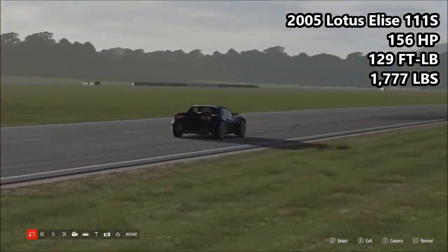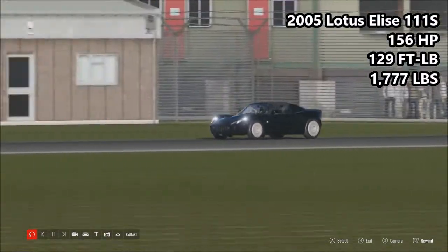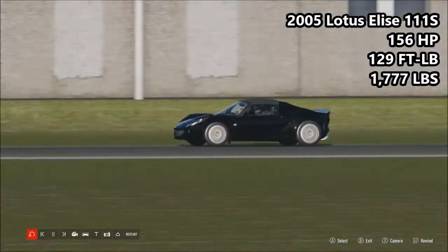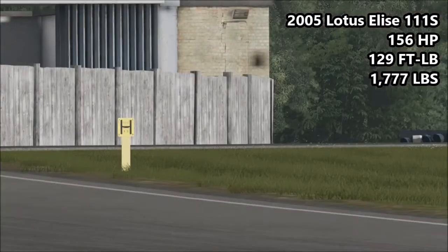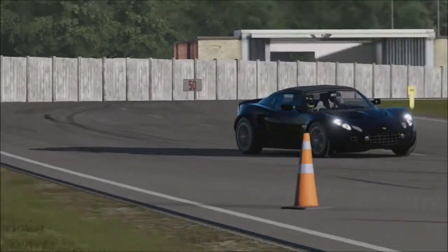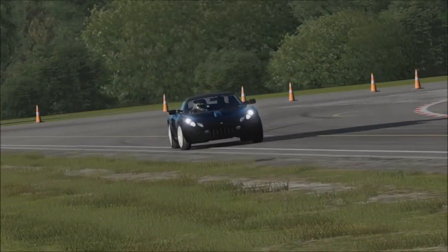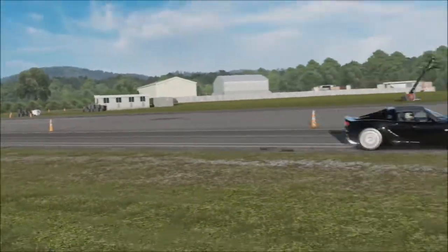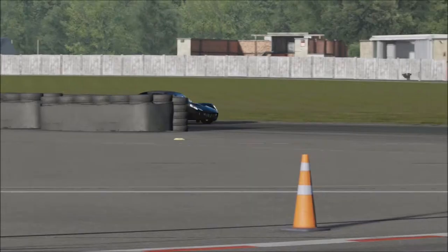Next up, we have the 2005 Lotus Elise 111S, with 156 horsepower, 129 foot-pound of torque, 1,777 pounds of weight. Unsurprisingly, it is the least powerful, least torquey, but it is by far and away the lightest car here today. In fact, most of the cars here today, you could stack two of these on top of each other, and they would weigh less.